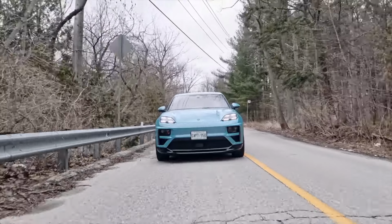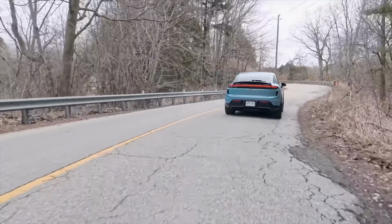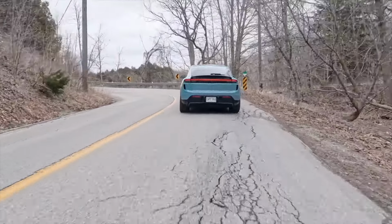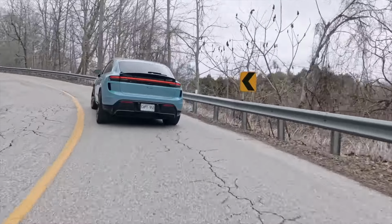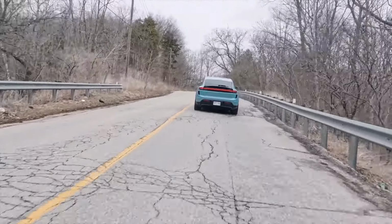You could feel the back end, both tires, come loose for a bit, but you were confident in knowing when it was going to grab again, and you never felt like you weren't in control or the vehicle was going to get real upset due to these various road imperfections. And that's something Porsche's been doing for years, and even in this big, well, it's not big, but heavy-ish EV SUV, the brand still did it.